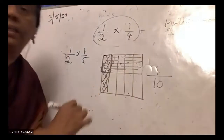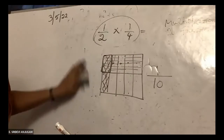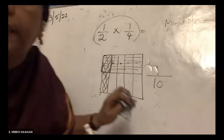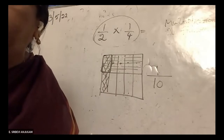Out of 10, ma'am, one, clear one. Now, yeah, thank you, ma'am. Thank you so much. Welcome. Any queries? This is an easy way of multiplication to understand. Yes, Govind sir, yes, super sir. Nice. Ma'am, highlight that answer. Yes, ma'am. Thank you, ma'am.